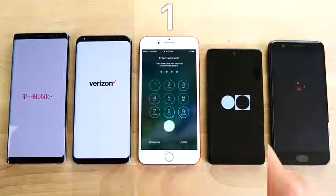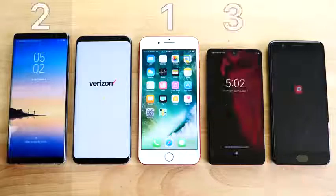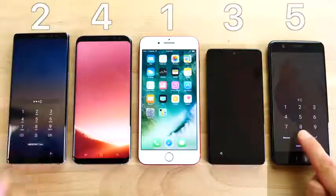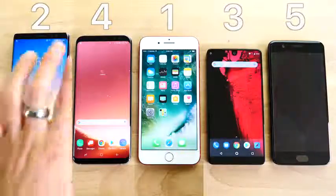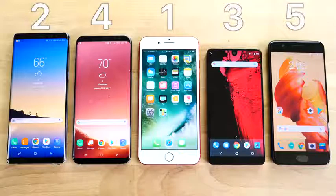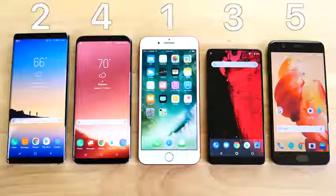The Galaxy Note 8 is in second place as it comes in right after the iPhone 7 Plus, and then the Essential phone out of nowhere makes a small comeback, and the Samsung Galaxy S8 Plus, and lastly the OnePlus 5. Now don't get me wrong, none of these were slow, but the iPhone was still in first place with a close follow-up with the Android phones. Most of it is the carrier screens.